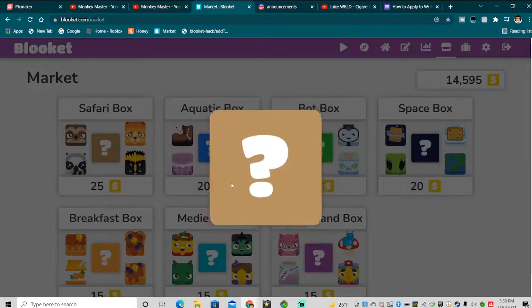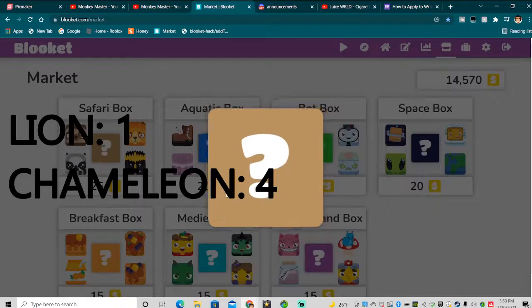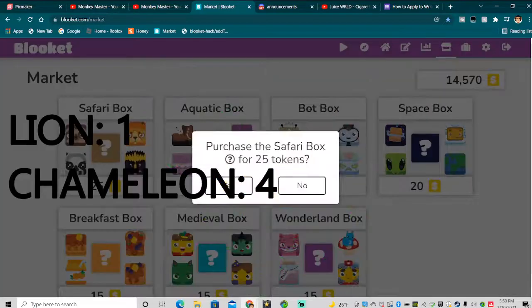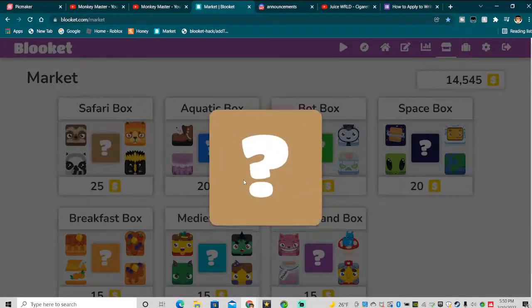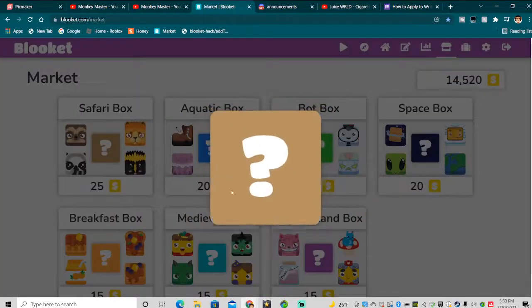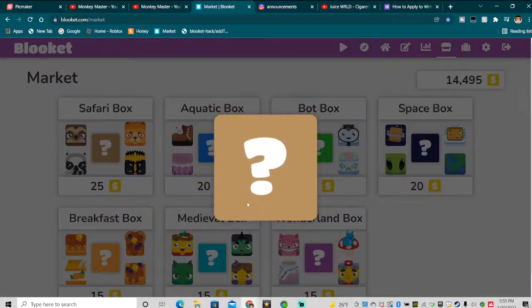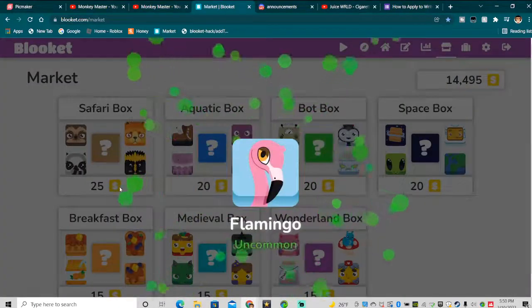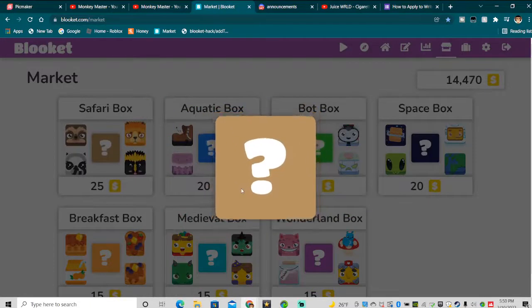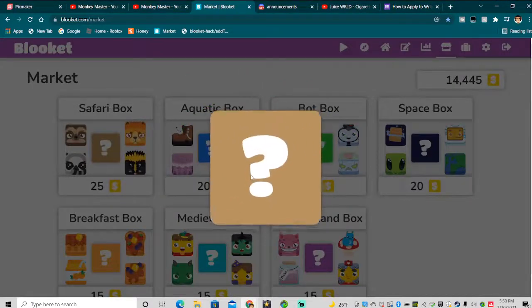Let's go! Alright, Rainbow Panda right here. I can feel it touching my head. I can literally feel the electricity swerving through my bones. Literally, bro. I'm not gonna lie. Come on. Right here. Come on, baby. I got a lion. I got like 400 chameleons now. I've got to get the Rainbow Panda.